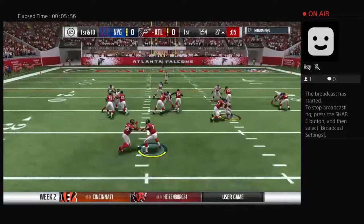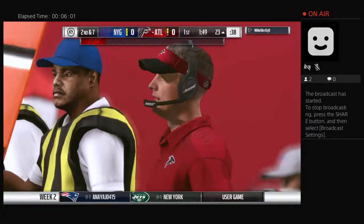They'll run it now out of the gun. And he's going to take this one down to about the 23-yard line. Give him 3 on first down. It'll set up a 2nd and 7.